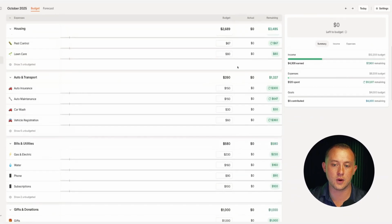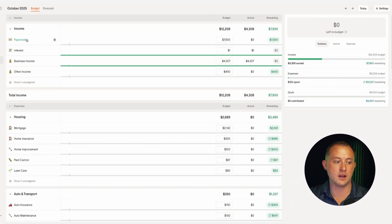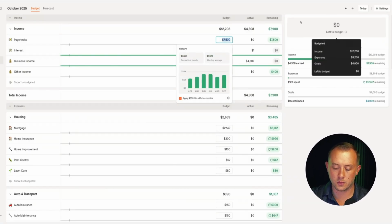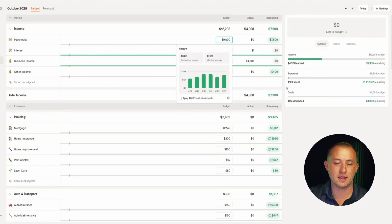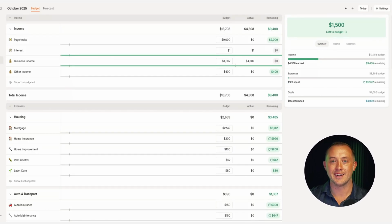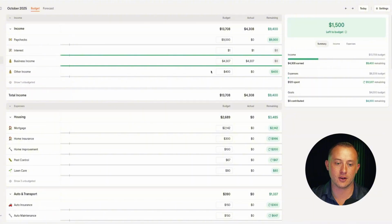Now, going into October, here, yet again, we know it's probably going to be a 3 paycheck month. So we'll kick this up to say 9,000, not for every month because it doesn't always happen. So now we know we'll have a little bit left over. Interest, $1. Business income, it's the same percentage of total income. I try to maintain that the same to give some sort of base that we can plan for every month. And then other income, we have some stuff we're planning on listing on Facebook Marketplace that should sell pretty quick. So we put $400 here for other income.